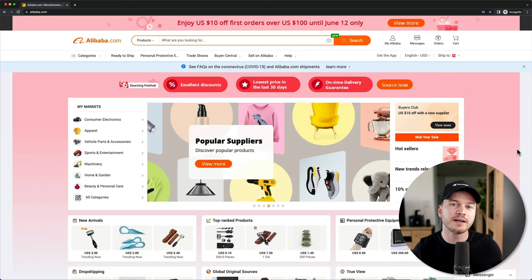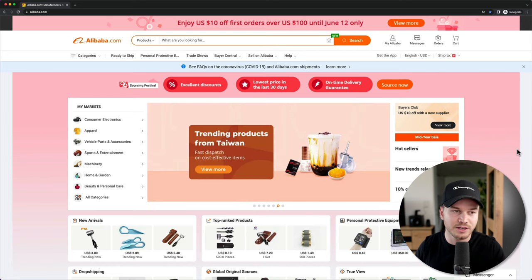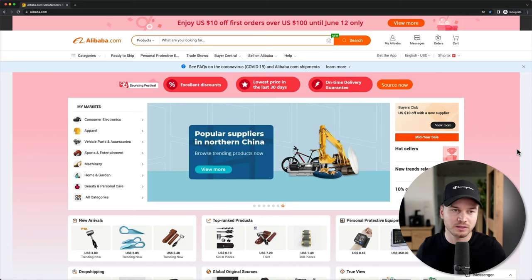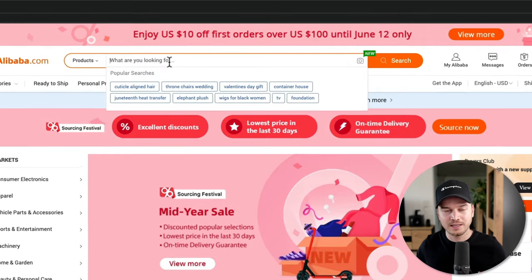Cool. So let's now look at how to find suppliers in Asia. The one website you want to go to find the high quality suppliers in Asia is Alibaba.com. You've probably already heard about this website. This is really the best one to find high quality suppliers in Asia. So just go to Alibaba.com and then you're going to end up on this site right here, where in the top, you can see a search bar where you can type in your product.